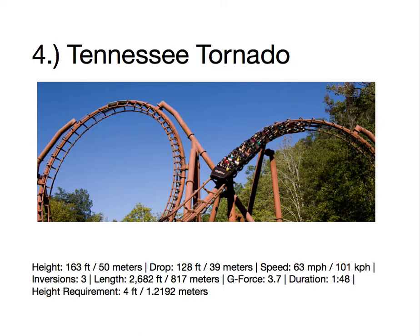This is fun. So anyways, here's number 4. This is Tennessee Tornado. I only rode this once, but based upon that experience, this was a fun ride. Its drop is about 128 feet, speed of 63 miles an hour, and it goes upside down about 3 times, and yeah, this ride was fun in my opinion. This makes the top 4 of my list.